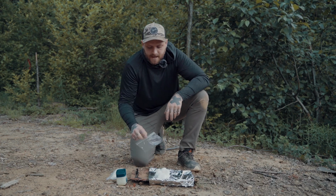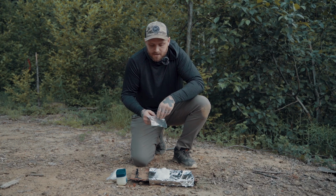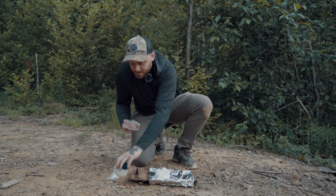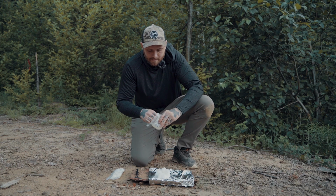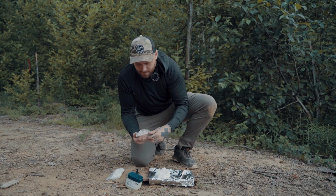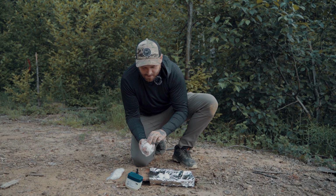You can use various size baggies like this, these little Ziplocs. I just have little small ones here for the demonstration. But what you want to do is take this and turn it inside out. And then I'm going to take my petroleum jelly. I'm just going to scoop out, for this size, maybe like a tablespoon or a tablespoon and a half's worth, something like that. And then I'm going to leave that turned inside out, and I'm going to add in a handful of these cotton balls here.